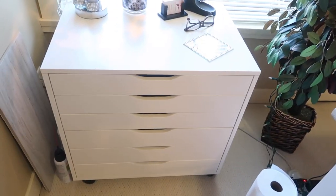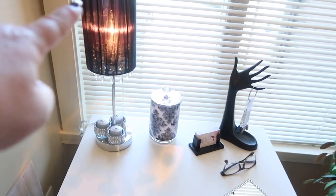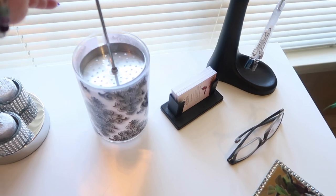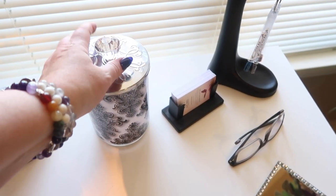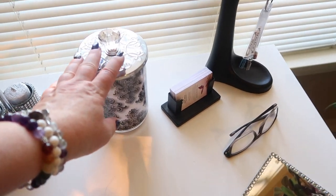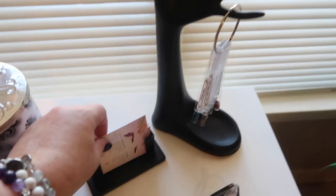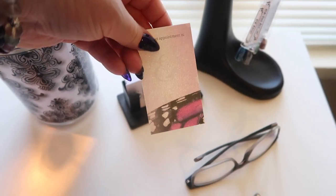This is my Alex drawer unit from IKEA. Again, another lamp from Michaels. I got this at Modern Beauty Supply here in town. And you can put, I had Bic Cleaner in here. I guess you could use it for Barbicide if you want. This hand I got at Michaels. You've seen this before. And these are my appointment cards. So I just put the appointment on the back and it's got my logo right on here.